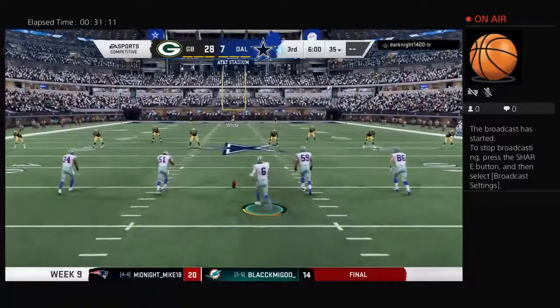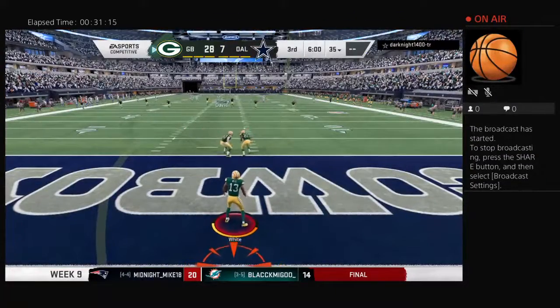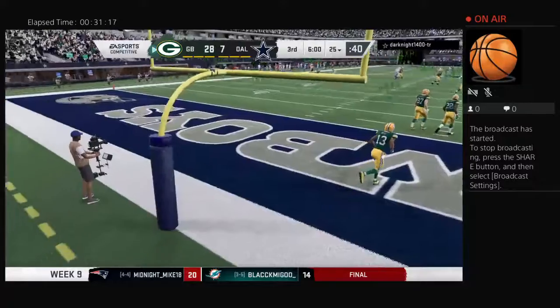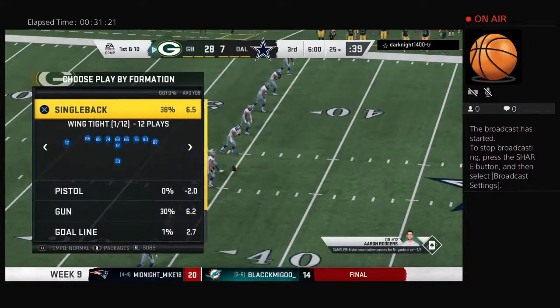So it's the Packers set to receive the kick. They've got the lead as well as we are underway in the third quarter. And this will be a touchback as that sails over the end line.